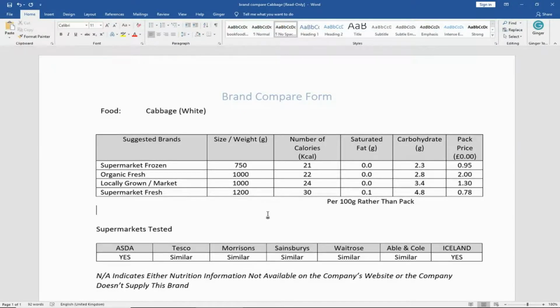So let's have a look at the saturated fat levels. And as we can see, it's exactly the same story. Supermarket frozen, organic fresh, and even locally grown supermarket cabbage contains 0 saturated fat. So once again, if you have heart issues, using cabbage as a filler on your plate is going to be a really good alternative. And even looking at supermarket fresh, it has 0.1. So very little saturated fat, as you'd expect from a fruit and veg, and it's one of those where we aren't going to get caught out by going for the frozen version.